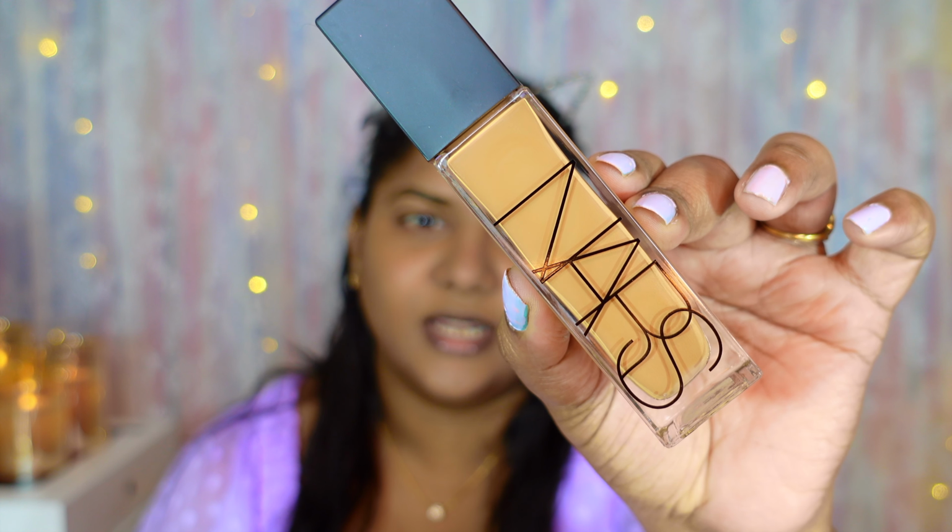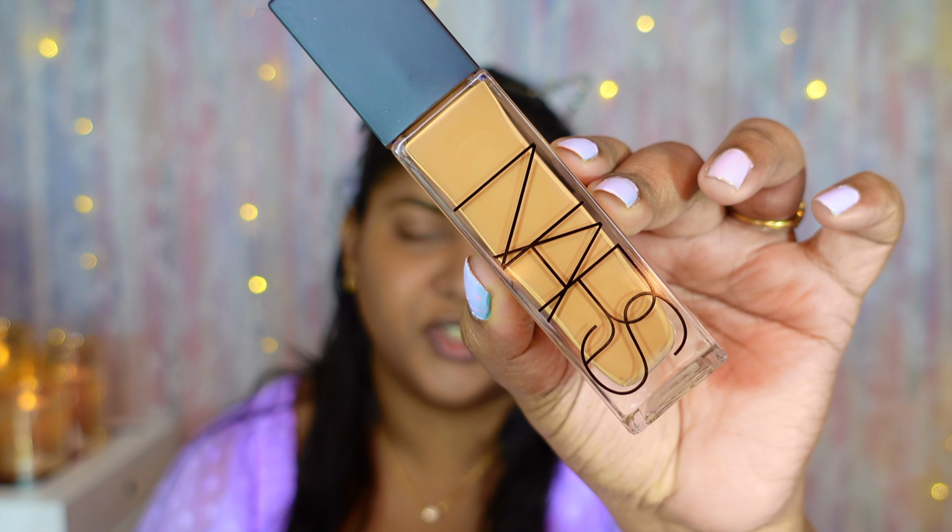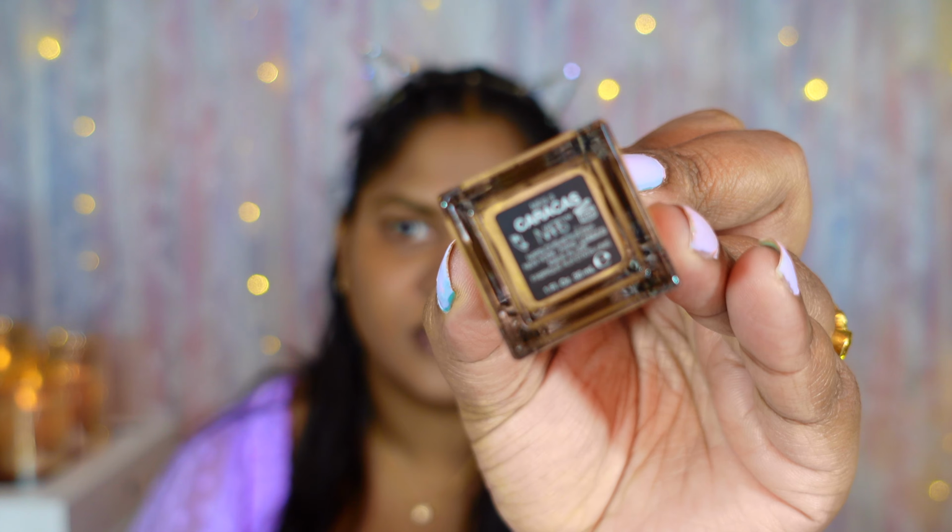For my foundation today, I'm going to use the NARS foundation. It's the Natural Radiant Longwear foundation, in the shade Caracas.